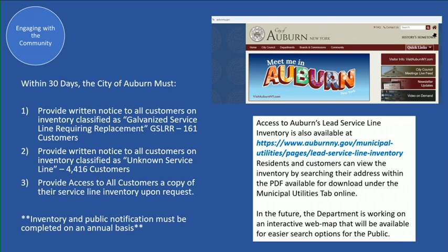The other stipulation, or one of the requirements, is that we have to make this inventory available, and we have that up on our city website right now. We'll be providing more information to that site over the next 2 weeks for our residents to review. In the future, because this inventory is so massive, when you print it out as a PDF, it gets really small. You can search within a PDF, so you could type in your address and find it, but not everybody knows how to do that, and it's not the easiest thing to do. So over the next year, we're going to build this whole program out as a GIS map and make it available to the public, so that they can just search by address and it'll populate their service line.